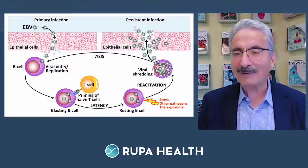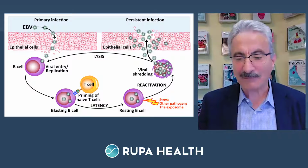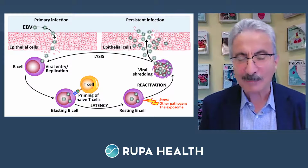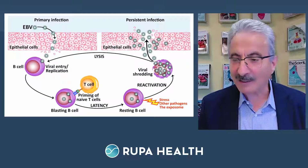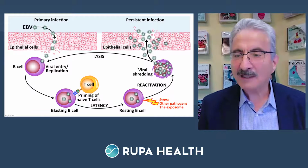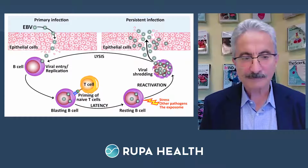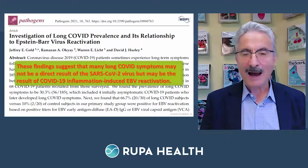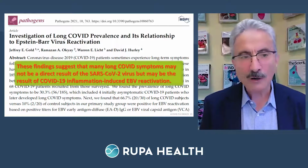And so that's why I emphasized that when we measure antibodies against Epstein-Barr virus, we have to measure also IgG antibodies against early antigen, because that early antigen appears when the virus divides and spreads into additional tissue components. So that's the mechanism. So now let's look at how much Epstein-Barr virus participates in long COVID.